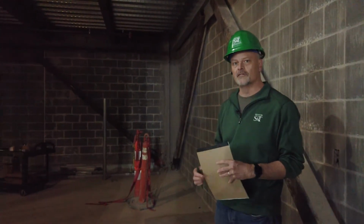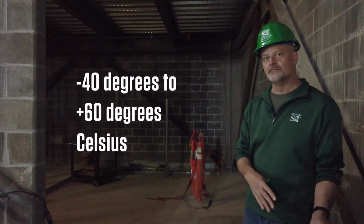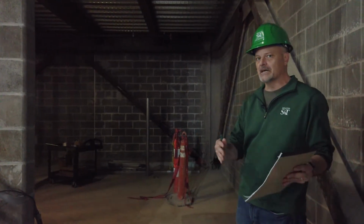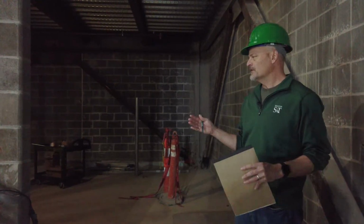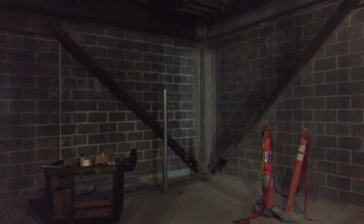This is going to be one of our environmental chambers, so the entire room will be turned into an extreme environment. We'll be able to swing temperatures from -40 up to 60, and at a variety of humidities and with different aspects like salt water and such, that'll really test the materials that we're going to develop here and see how they're going to do in those extreme environments.